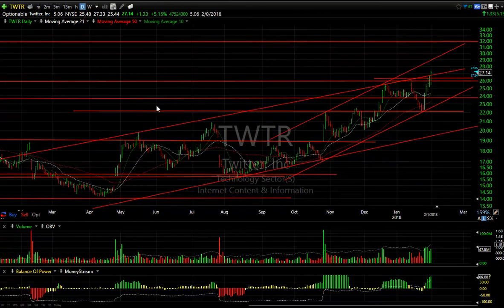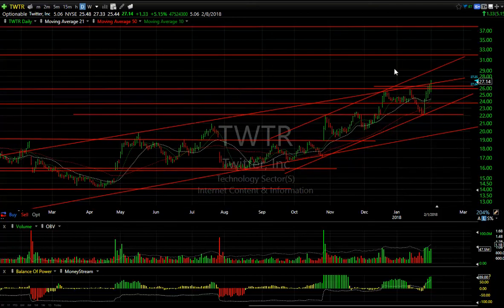Twitter. Well, I almost put a swing on this one. I thought it would pull back and then bounce, but it didn't. This stock certainly looks like it wants to move higher. My targets are 32 and 38 now. There and there.